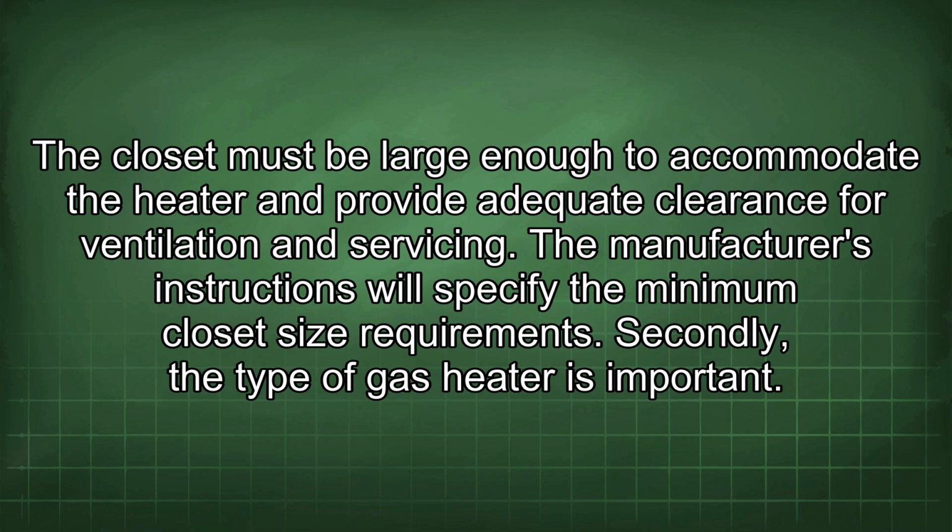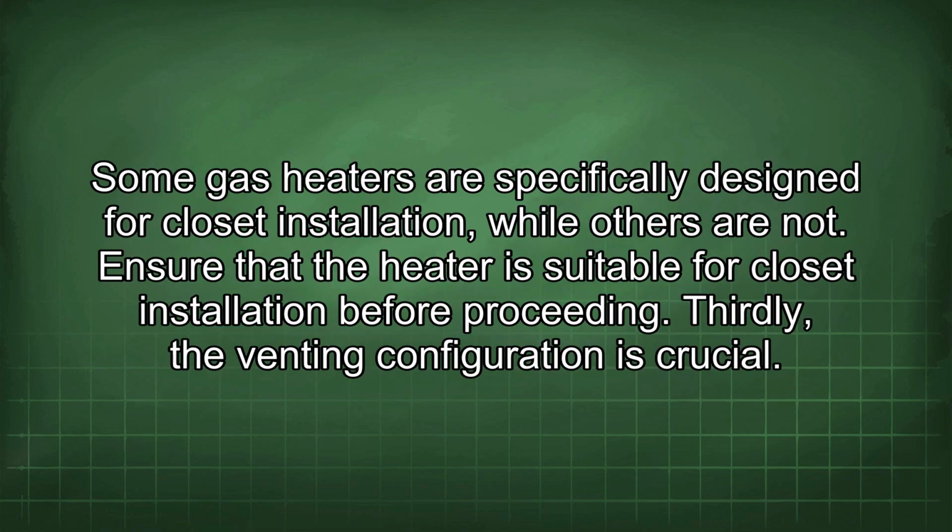Secondly, the type of gas heater is important. Some gas heaters are specifically designed for closet installation, while others are not. Ensure that the heater is suitable for closet installation before proceeding.